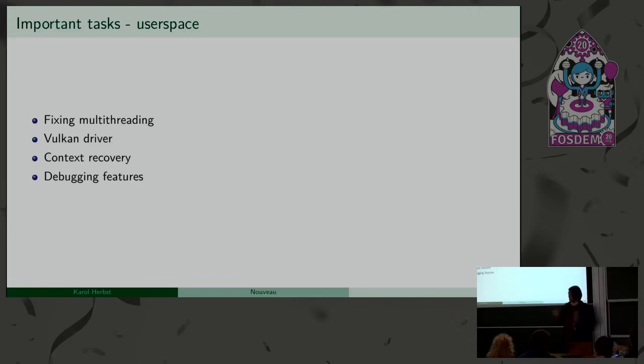So the user is not able to do anything. They can't even switch to the TTY in order to restart X or something. They just have their machine, nothing happens anymore, and they have to essentially force reboot.